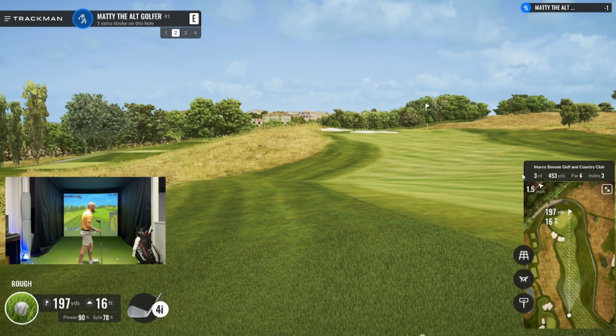What are we next? So, rough. Right, rough on the Sims. For you at home that don't know, you have a percentage down in the bottom corner of the screen. So it's going to come out with 78% less spin, 90% power. So need to club up a little bit on this one. Probably go with a 4-iron. I'd say it's 200 yards to the pin to the back. Let's give it a wallop up there.